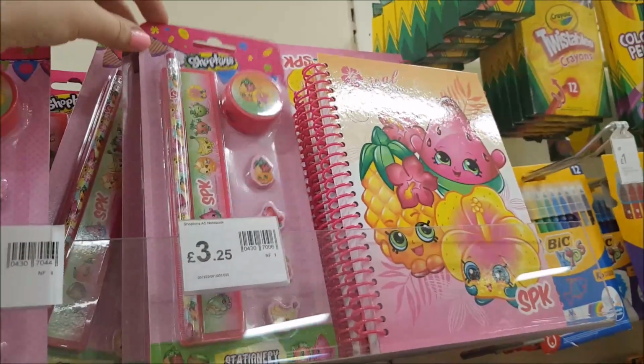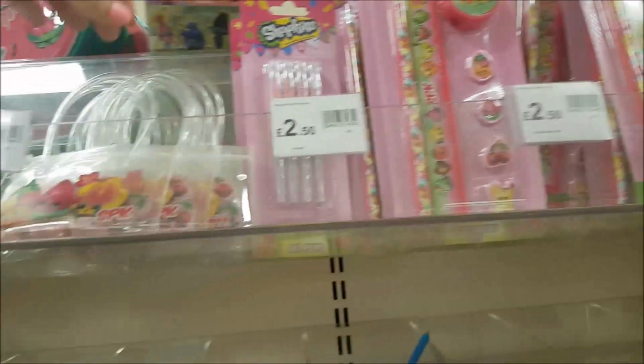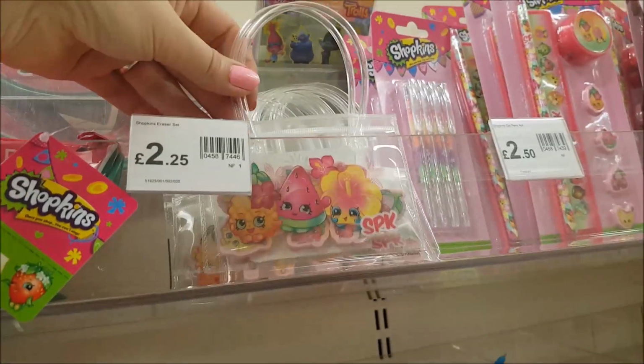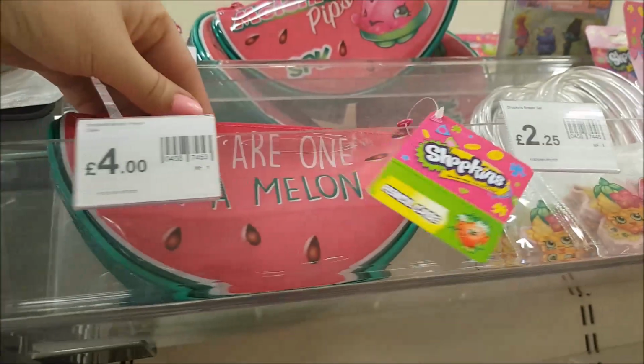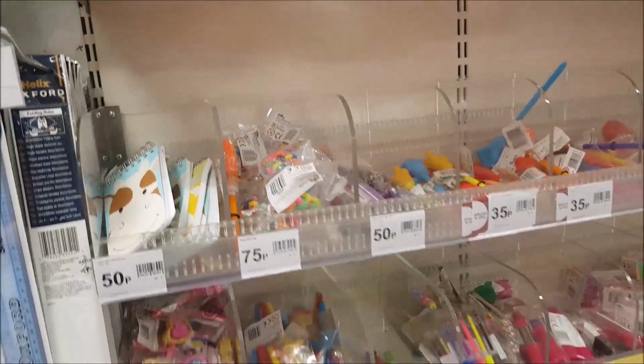We've got some Shopkins. If your kids like Shopkins, Phoebe used to love Shopkins. She's more into LOL dolls now. I have actually just been into Argos to get her another LOL doll because Penny the dog chewed it, so I had to replace it.